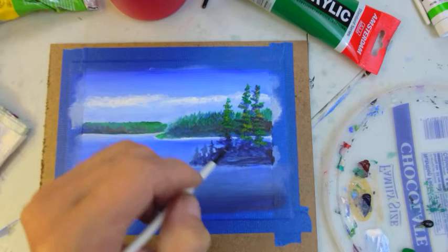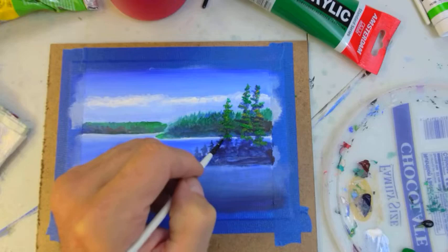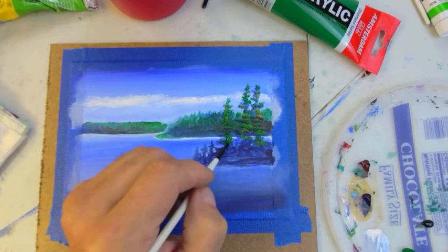So now this is kind of yellow in there. I'm using a yellow ochre and green. Yellow ochre is kind of a yellow brown, kind of looks like partridge poop. In fact, it's very similar. Actually, raw sienna is closer to that. And so we'll add some vegetation down here.